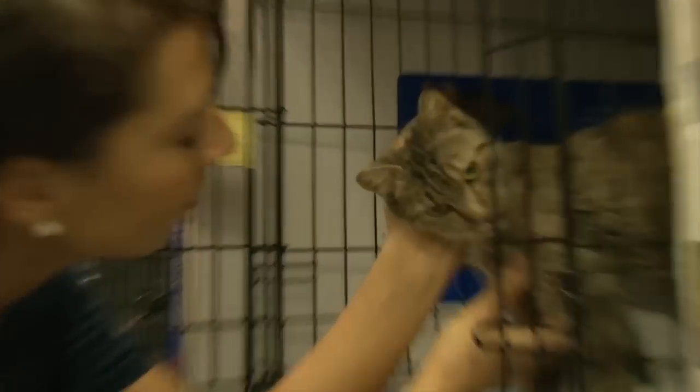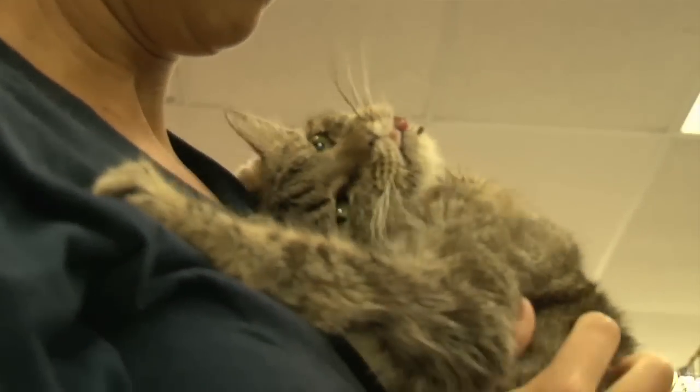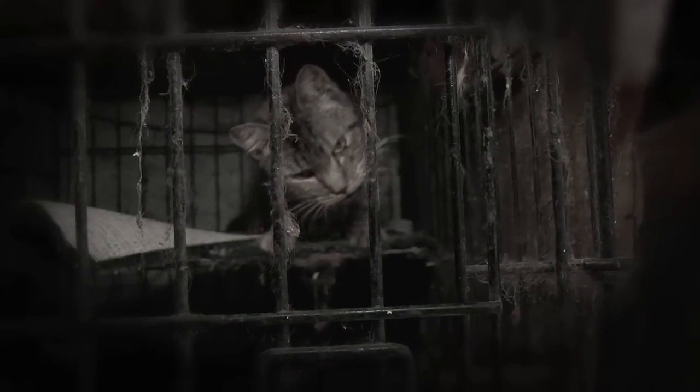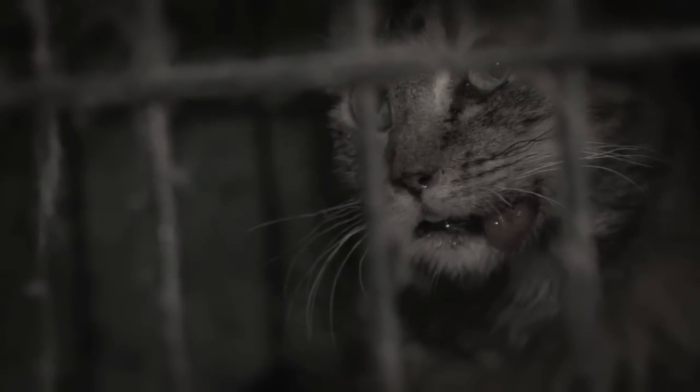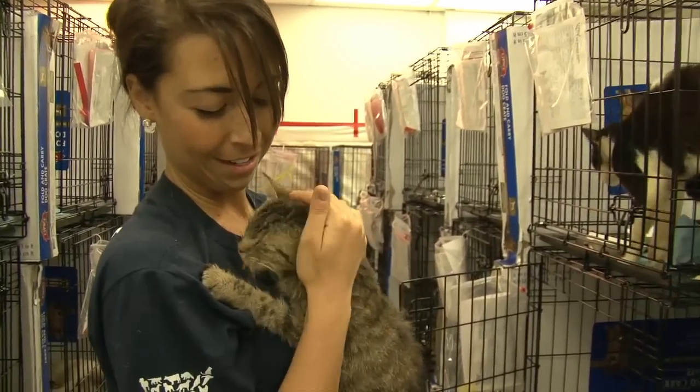To come here at the shelter, it's very calm. I think they sense that they're safe. He's got a tumor on his tongue. It's amazing to know that he's on his way to recovery.